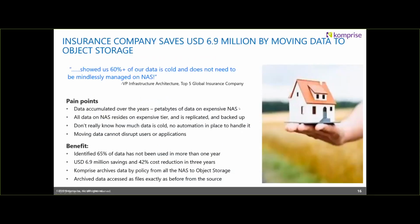I'll give you a couple of examples here. So this is a large insurance company based here in New York, and as with many insurance companies, there really is very little data retention, meaning everything gets kept for a very long time. So as data gets accumulated, it continues to live on very expensive storage. There's petabytes of it. The data is continually replicated and backed up. And one of the big issues this customer was having, they really didn't know how much of that data was cold. So there was really no automation in place to handle it.